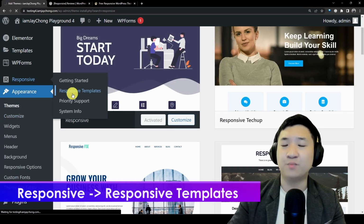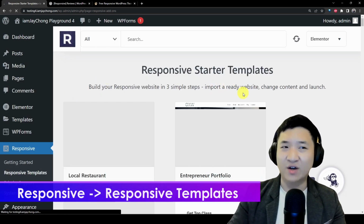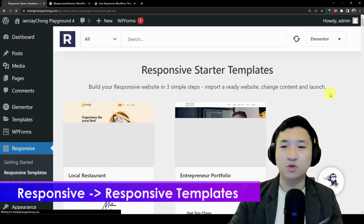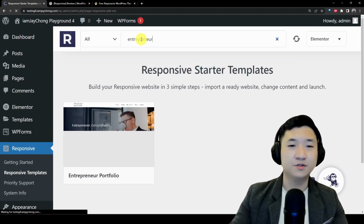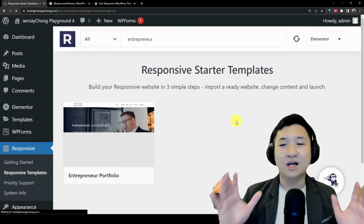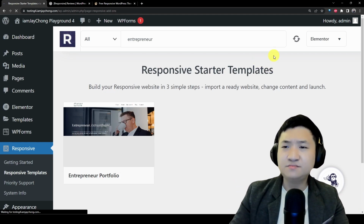Then you shall see a bunch of templates loaded for you that you can preview, as well as load the website directly. For example, I'm an entrepreneur myself. Let's say I'm looking for entrepreneur, so I just search for entrepreneur. That's for example. Please allow me to remind you that this is free. There's no charge at all.